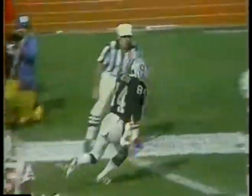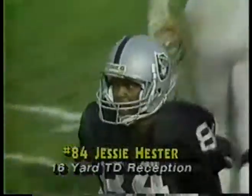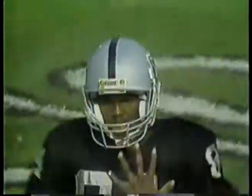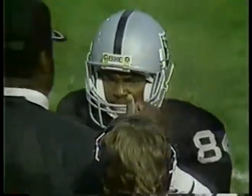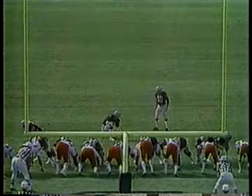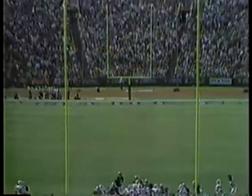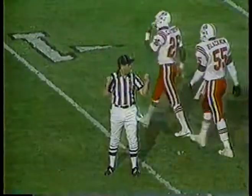After the penalty, wide open, touchdown, Hester. Jesse Hester, from Florida State, the Raiders' number one draft pick, and Los Angeles leads for the first time. Barr's extra point down the middle. A 53-yard drive in just 6 plays. Wilson to Hester, 16 yards for the touchdown.